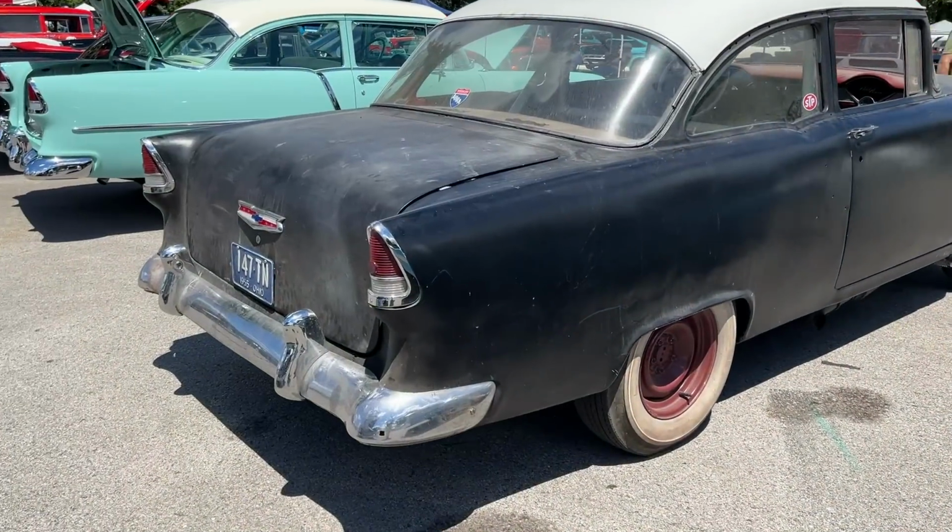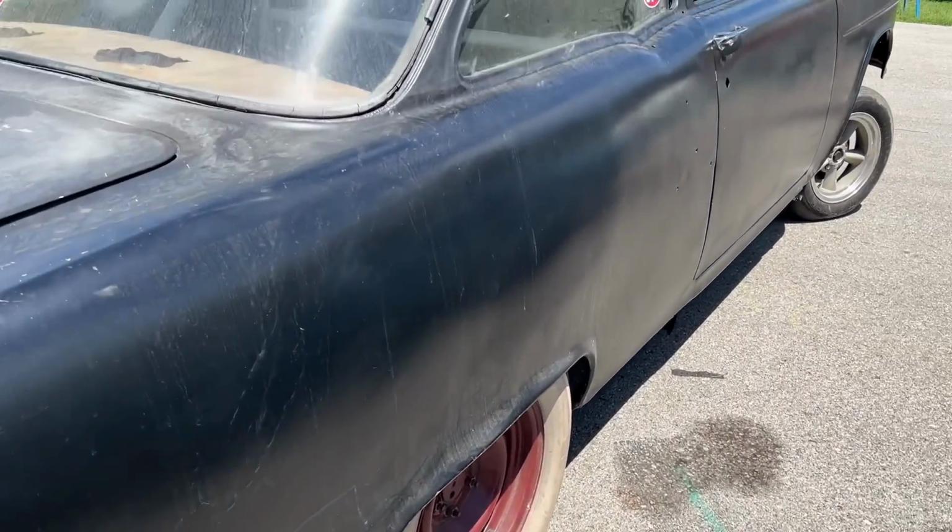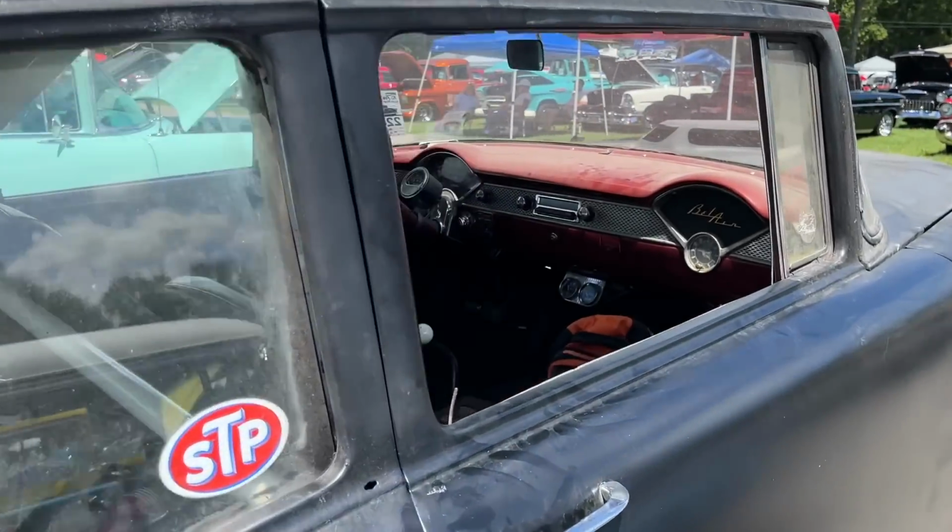Here's another 55 two-door post. This time, once again, we don't have radius wheel wells, but we got a lot of other gasser details.